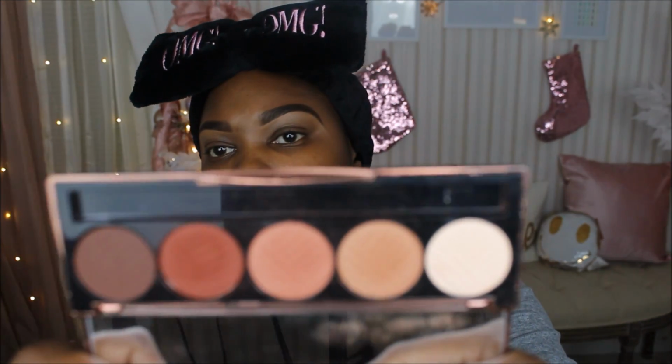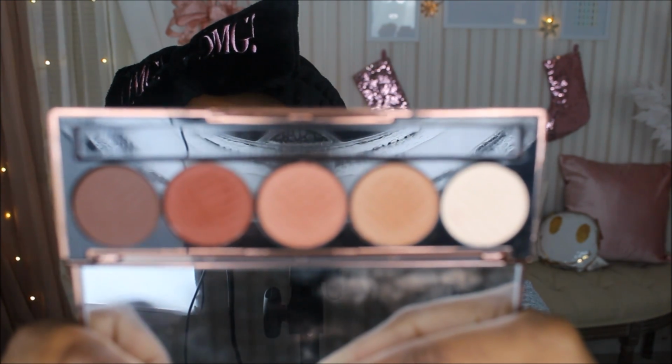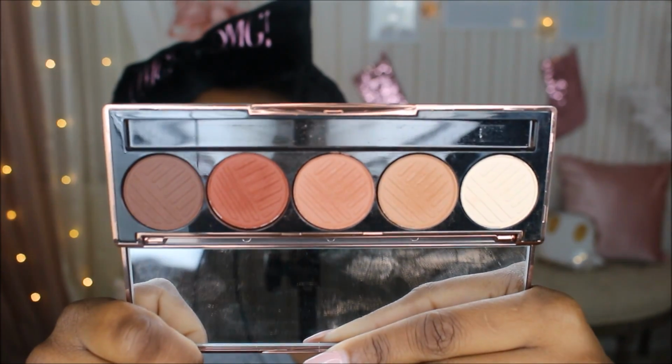So I want to show you the Sassy Siennas beside the baked browns. Just in case, a lot of people say the palettes look too much alike, I just wanted to show you the difference between both palettes. All right, so here are your baked browns. If I can get it to focus. Okay.